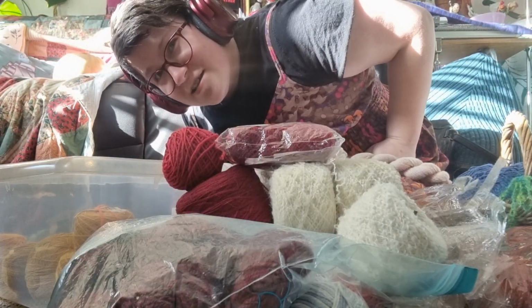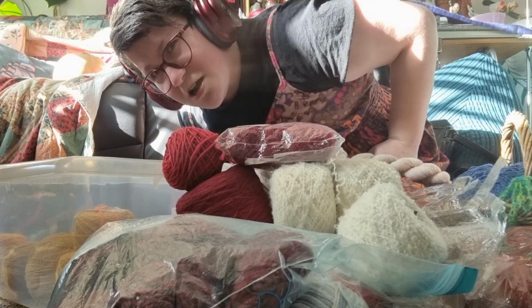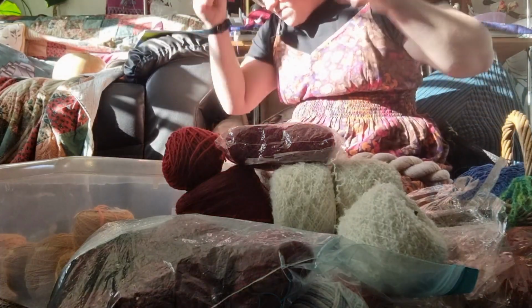Hello down there. Yeah, angling's a bit difficult. I've got a very small living room, we're just going with it. But I've been making up chicken knitting patterns. I'm getting off course. Focus.